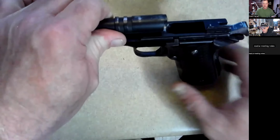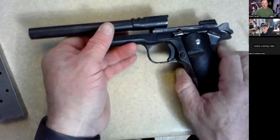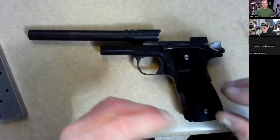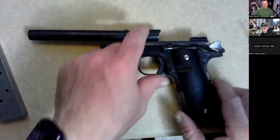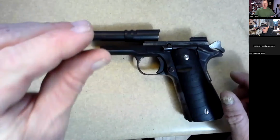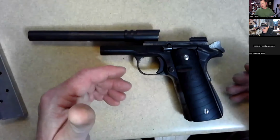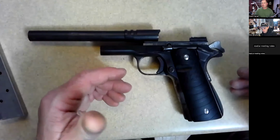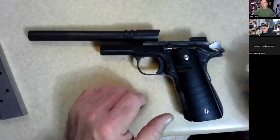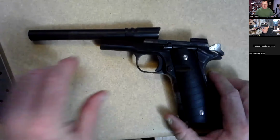Okay. So with 1911s, the space between the top of the chamber, which is here, right? The top of the chamber and the top of the slide, you actually measure, and it's supposed to be 300ths, just off the top of my head. I looked that stuff up. It's so much easier than trying to memorize it all.